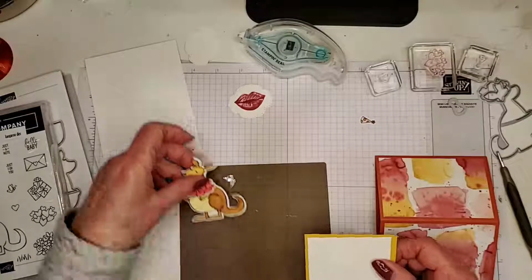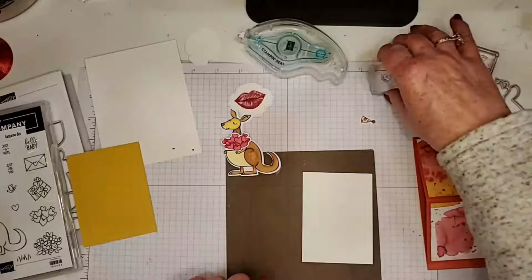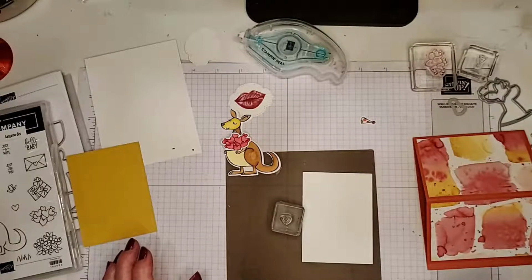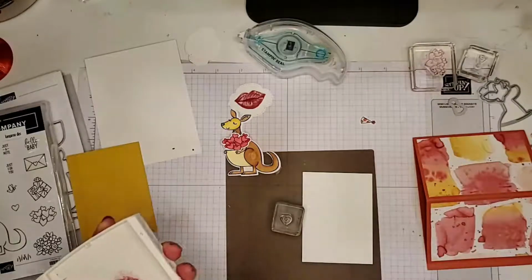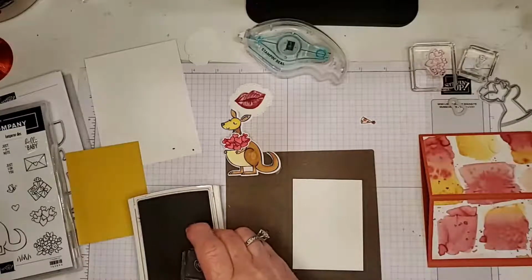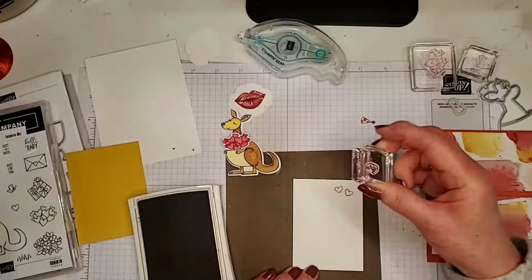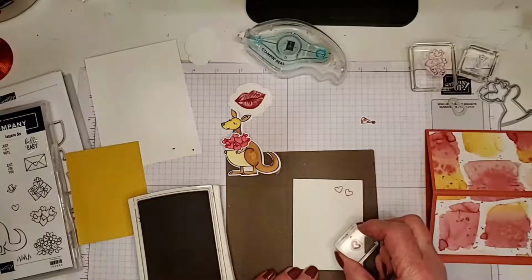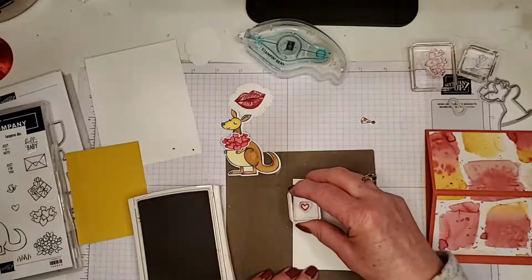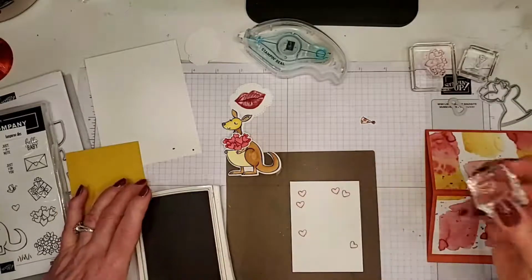Okay, so let's think about designing this piece of cardstock here. I thought I would throw some hearts in the background, so let me pull down my Real Red. This would make a great Valentine's card too. But I think sending some love on a birthday is what we might want to do, especially since we can't exactly celebrate in person. I'll just do a few hearts on here.